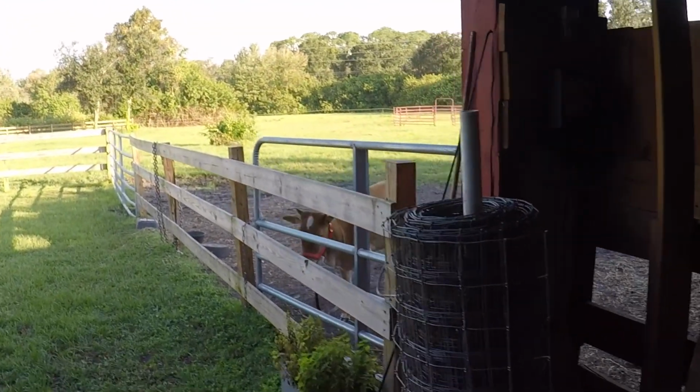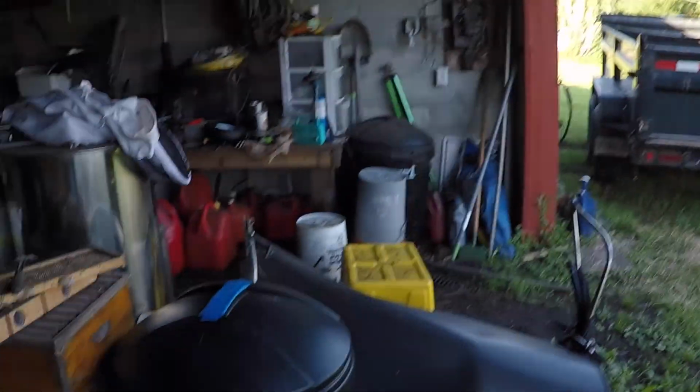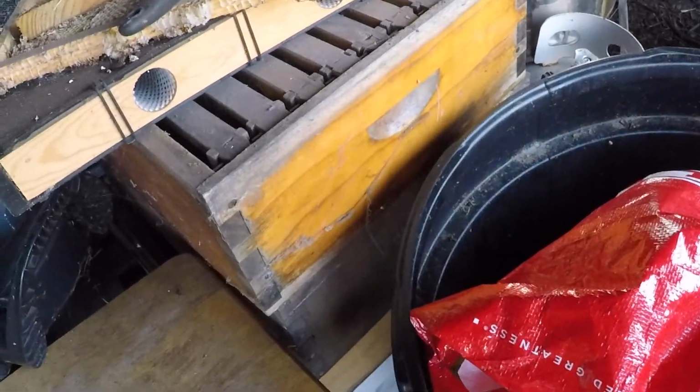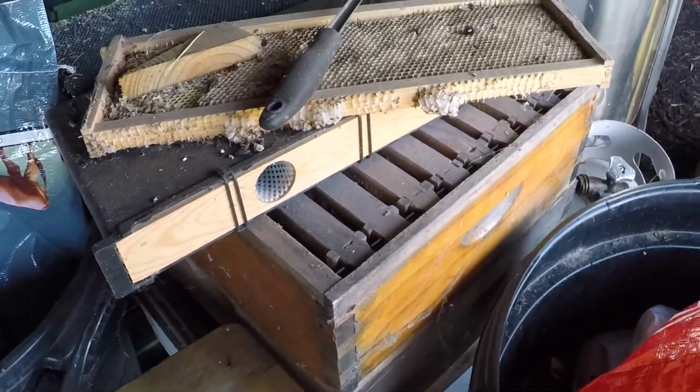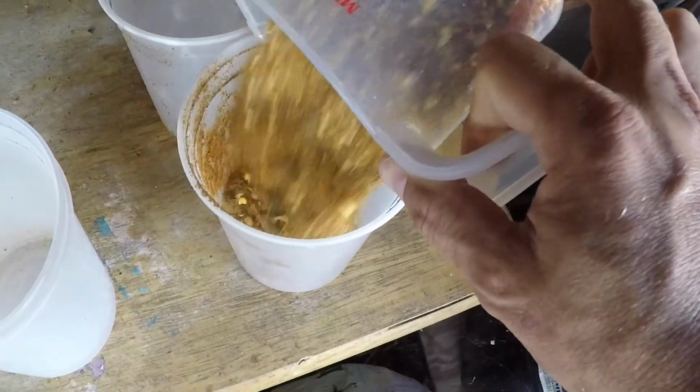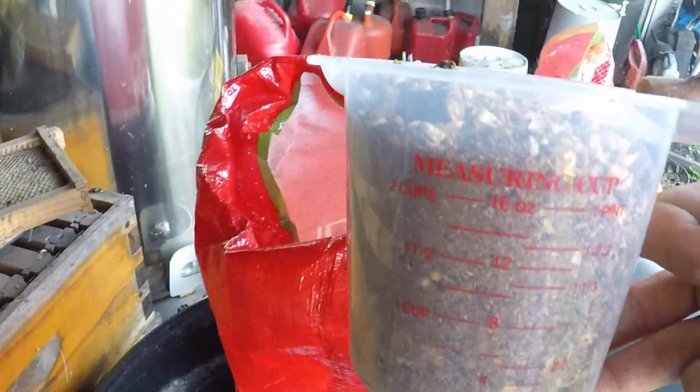So what I do here, excuse the mess and all the bee equipment, but the feeding situation is about 2 cups of the cattle developer. Let's see here, it's over 2 cups.